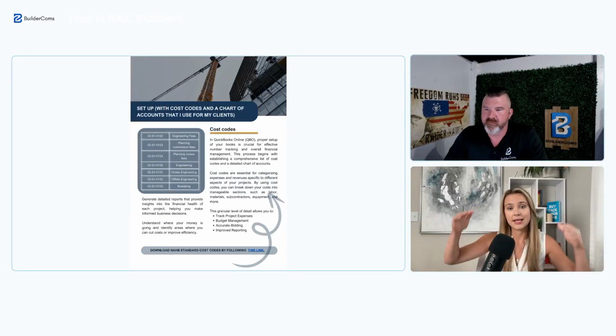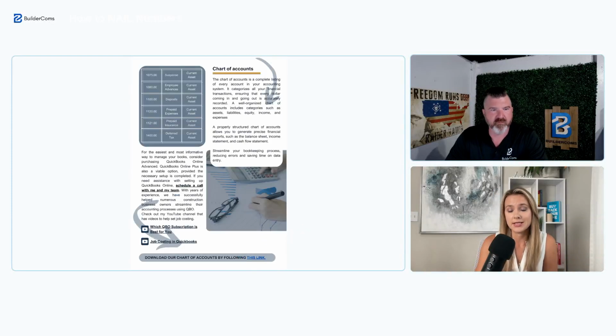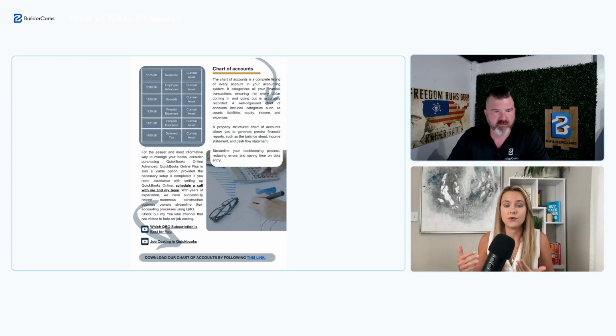Basically, you would look at that list and narrow it down to the things that you will be using for your specific business. And those are the cost codes that you're going to plug into QuickBooks Online under products and services. Then you're going to look at your chart of accounts. It comes in very basic from QuickBooks, so you're going to need to organize it. Again, I have a chart of accounts for construction companies, the general chart of accounts that you would need to fix and adjust to your company. So those are two steps: create cost codes, create chart of accounts, connect the two.